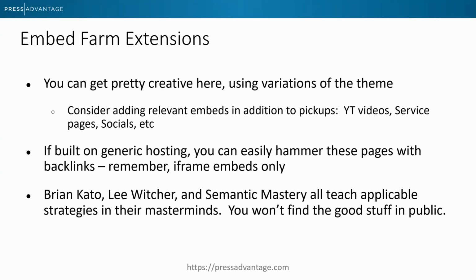Like I said, you can get super creative here with different variations of that. You can add other relevant embeds besides just the pickups. So you can use YouTube videos, service pages, socials, stuff like that. And since we're building on generic hosting, you can totally hammer these with backlinks. But we only want to use iframes on these pages if we're going to hammer them with backlinks.